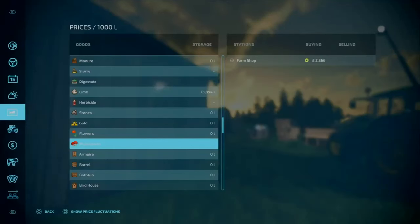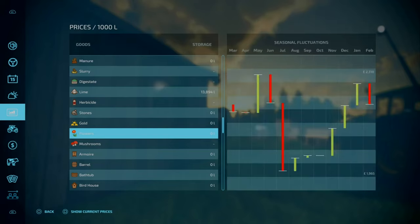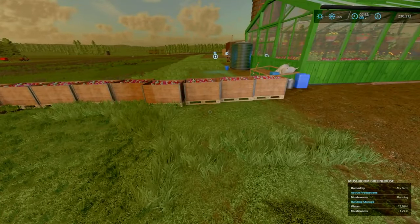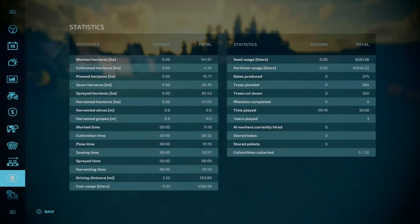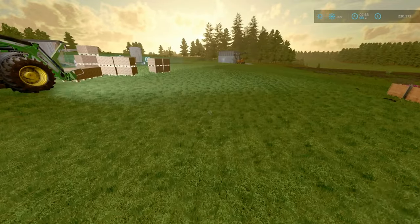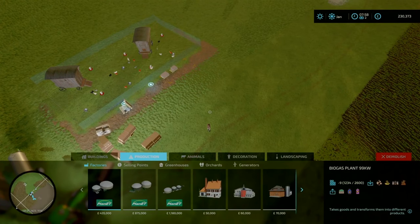So now let's look at the prices. Oh, sorry, for the container for the flowers, the best price for them is in May, so actually, is it worth it? I want to do a test quickly. What I'm going to do is save the game. With the whole pallet and storage updates that Giants did, will they accept these flowers and mushrooms? Or is it just base game and the platinum DLC stuff they will accept?